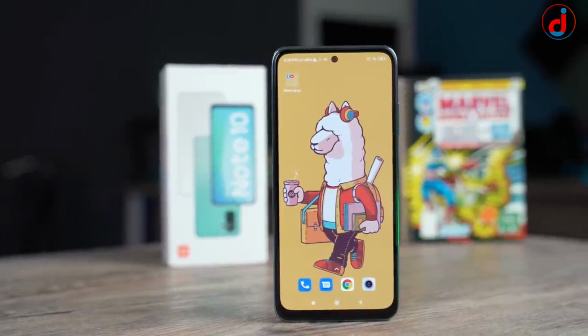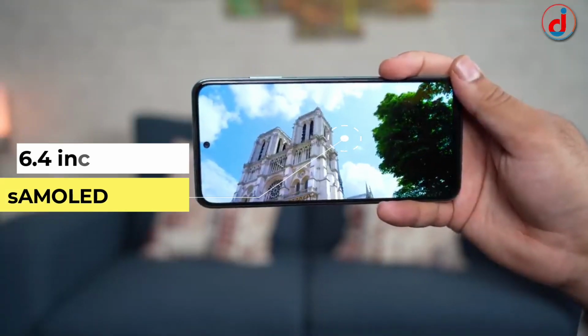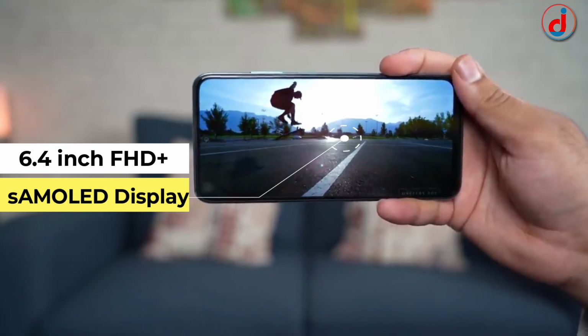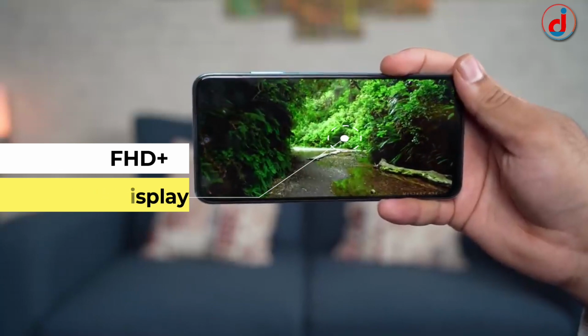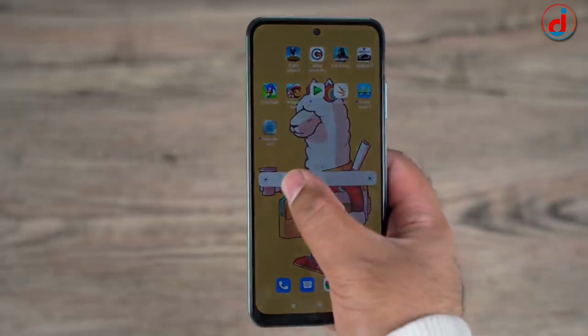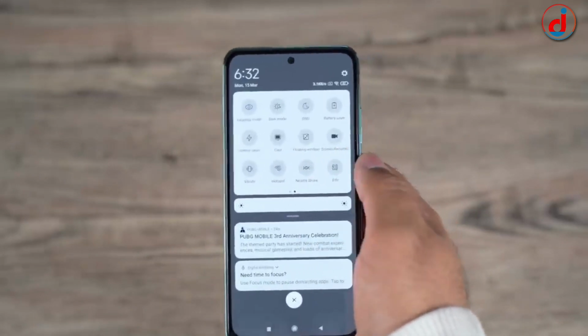Coming to the display, Xiaomi has finally included a Super AMOLED display. You are getting a 6.43-inch Full HD Super AMOLED display, but Redmi is limiting the refresh rate at the standard 60Hz, and it has 1100 nits of peak brightness and supports different color profiles like standard, sunlight and night mode.